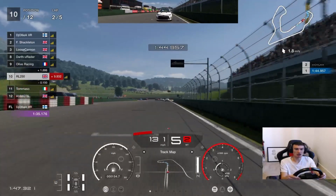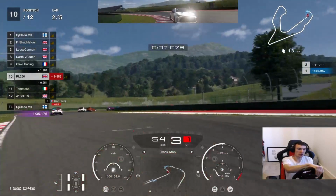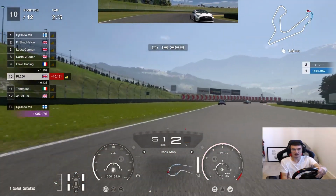Got a car right behind us there. We're going to get on the brakes here for the first corner. We're still going to go third for the first corner here, then down to second for the right-hander. And there's just the front end going on there.